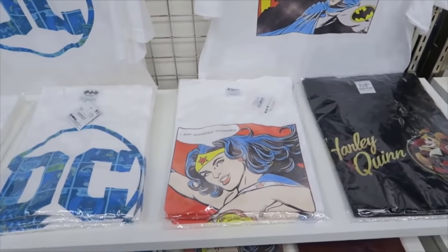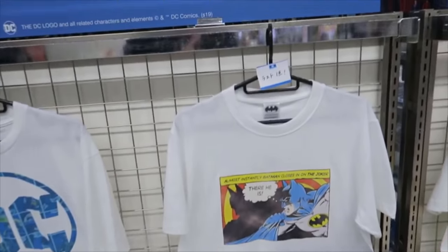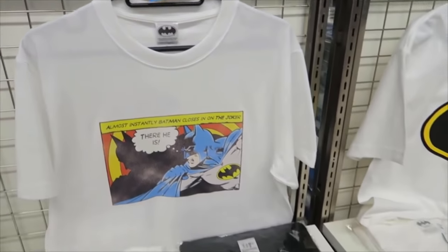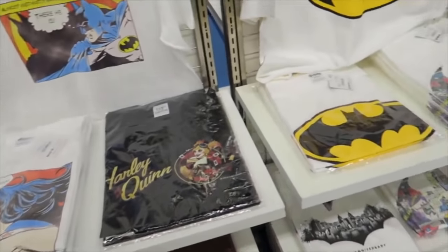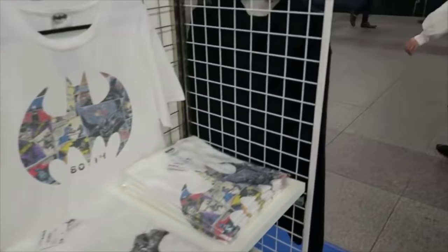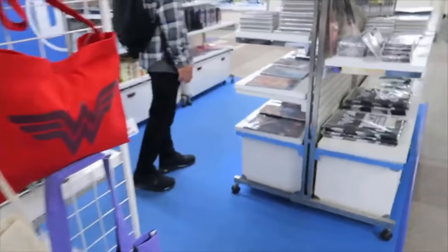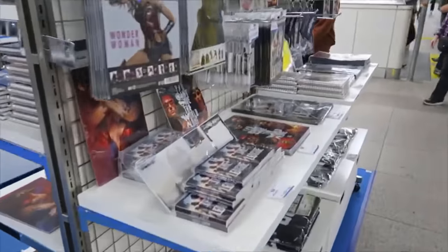Cool t-shirt designs. We got some Wonder Woman. Some Batman. Always gets his man. There he is. Good old Batman. And a plain white tee with the classic Batman logo on it. Even I have one of those. So yeah, looking at all this stuff.